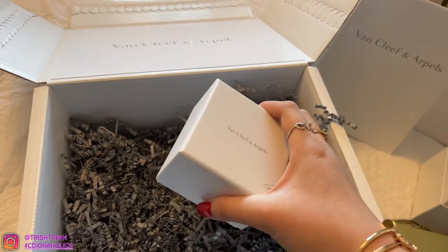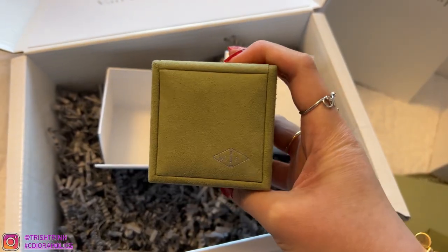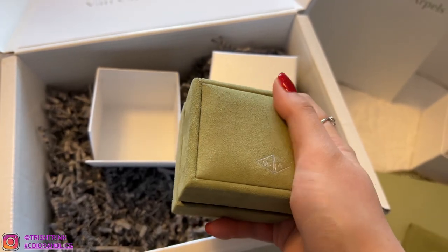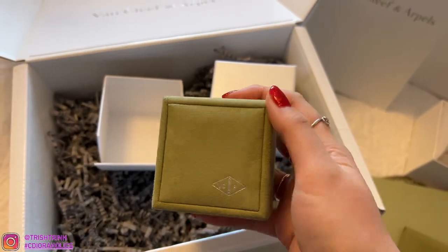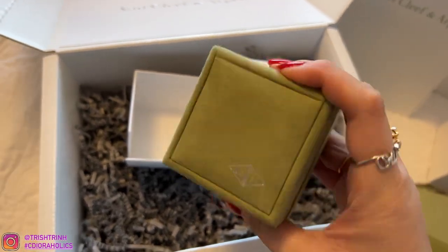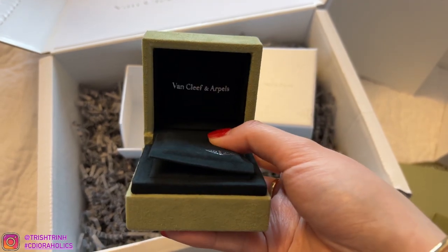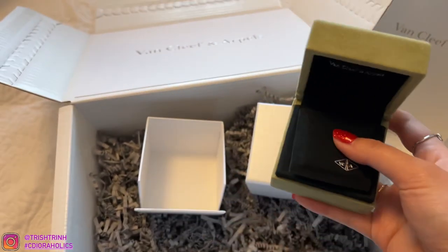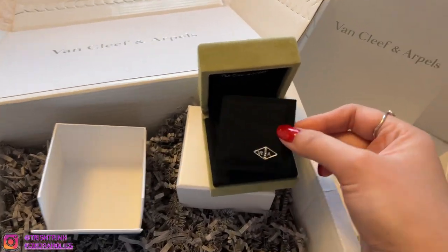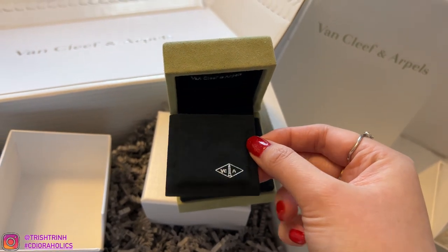Now finally to the unboxing you guys have been waiting for. And here is the VCA jewelry box. I just love how soft it is, kind of like suede or velvet. Very, very beautiful, very simple, very elegant. And now let me open up the jewelry box. So when I open it up, this is what it looks like. It says Van Cleef & Arpels, and there's this little cloth in the front. So it's kind of like a cleaning kit right here. A little cleaning cloth actually for my jewelry piece.